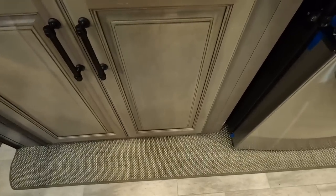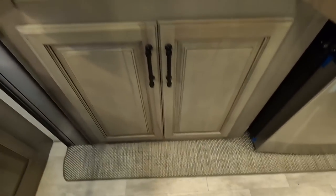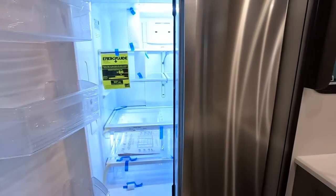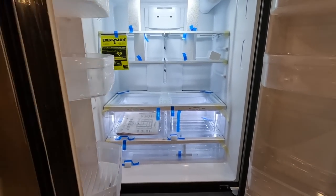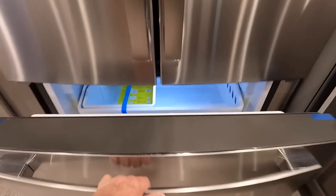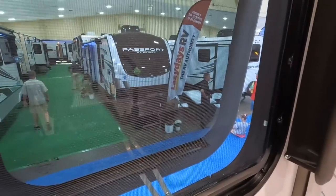See this slide? It's not carpet. I don't know what that's called. That's a little different. This is really a nice unit. Look at all that room in there. Awesome. Big freezer. Nice little side window right here next to the kitchen.